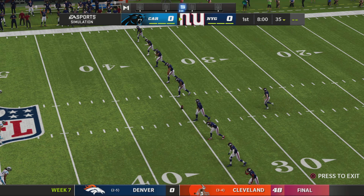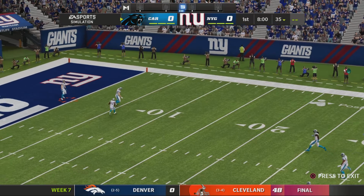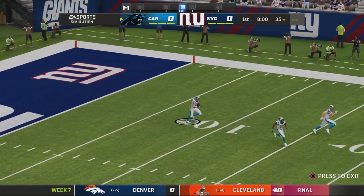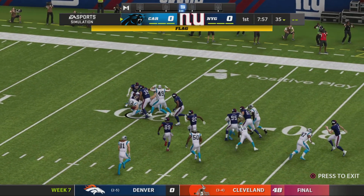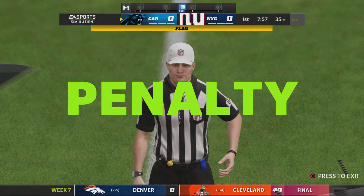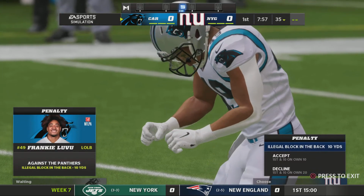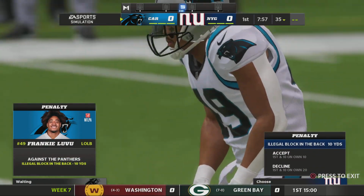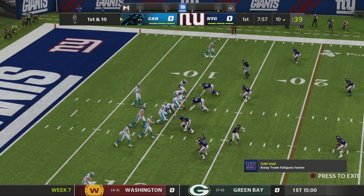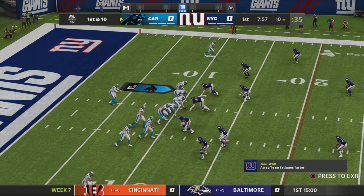Getting toward the halfway point of the NFL season, Week 7 is underway on EA Sports. This fielded right at the goal line. And we've got a penalty marker down here as he's able to get this only to the 20-yard line. So not quite a first and goal. It's 1st and 10 from the 10.